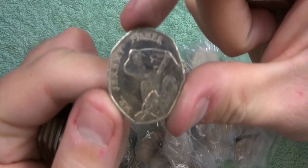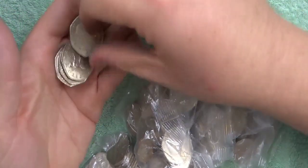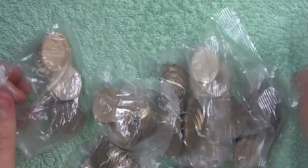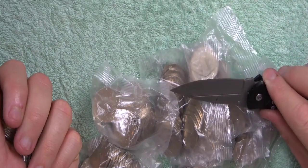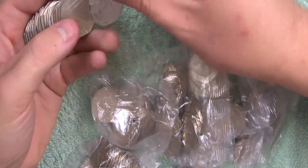Now we've got Jeremy Fisher. So straight off, we've got two finds. Is there any more in this bag? No. Two Britannias and a shield. Someone may need sharpening soon. I've got a knife sharpener, so I'll do it when I remember.